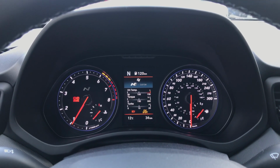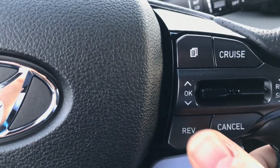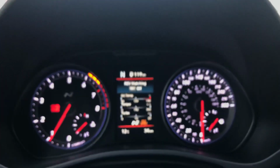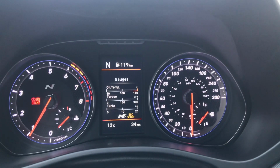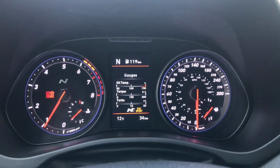So I'm gonna put it on N. Right now I'm on N, and I'm gonna press the rev button to cancel the rev match, because there is a rev match feature on this vehicle since it's a manual transmission. I'm gonna cancel that, okay? You can actually have the rev match on or off. The ESC can be adjusted. And now I'm on N.